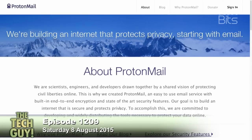The problem is, how do you verify that this is secure, safe, and nobody's watching? You can't. You just have to say, well, it's a nice website. Looks like, must be true. They've got a picture of the Swiss Alps. Must be true, because the Swiss never lie. You're just trusting them. Here's my suggestion.